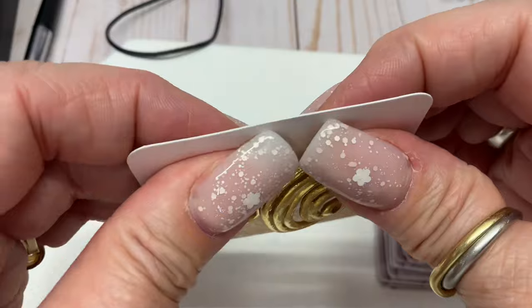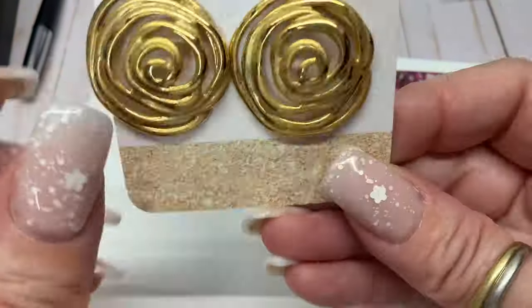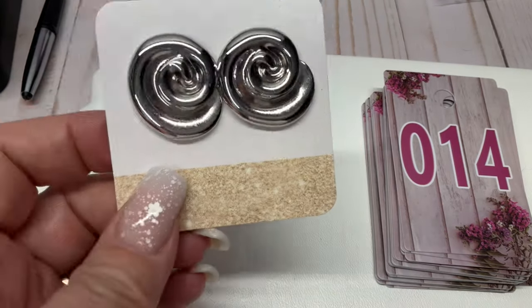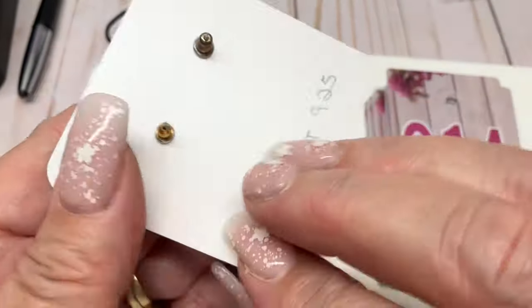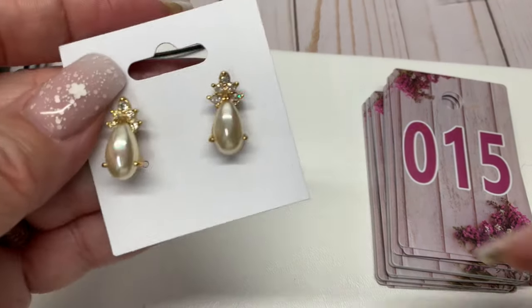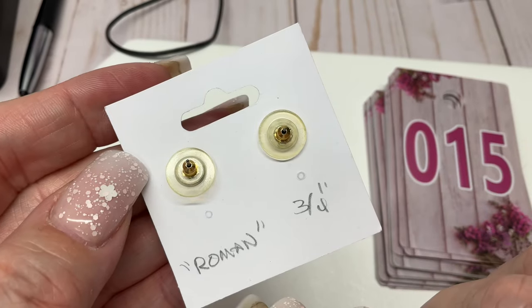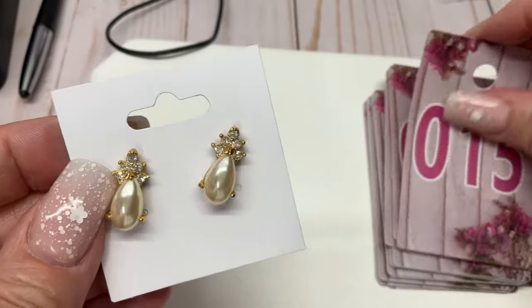We have these guys. Those are cool. Those are posts. Inch and a quarter. Let's go $3 on those. And then if you like the swirl action, here's a pair in silver tone. Posts. Inch and a quarter. Let's go $3 on those. We have these. Oh, these are pretty, huh, guys? Gold tone Roman, 3/4 inch. Let's go $6 on those.